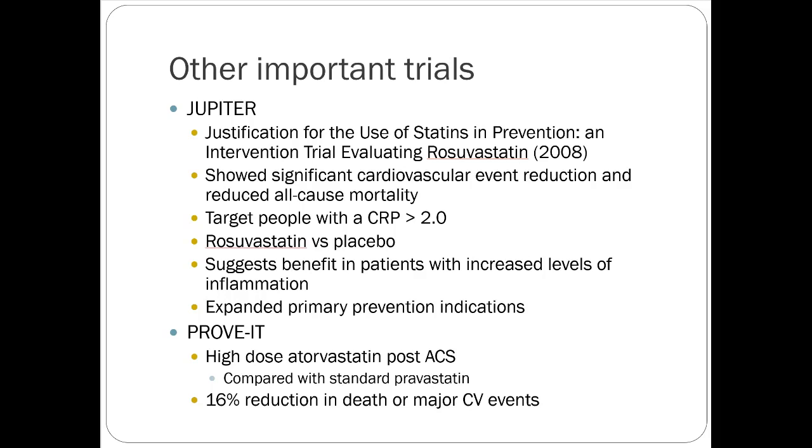Prove It was a trial that looked at high-dose atorvastatin post-ACS compared with standard pravastatin and saw a 16% reduction in death or major CV events. This is one of the big trials that came out that led us to change our practice guidelines, that people post-ACS get started on high-dose, high-potency statins, where previously they started on low-dose, low-potency, and the idea was like any drug, you'd start low and tend to work your way up, watch their LDL levels, and target a goal level. Again, now we don't really care about the goal level, so we start high with high potency, and the evidence out there so far says that that's better to do. You're going to get better outcomes with that strategy.